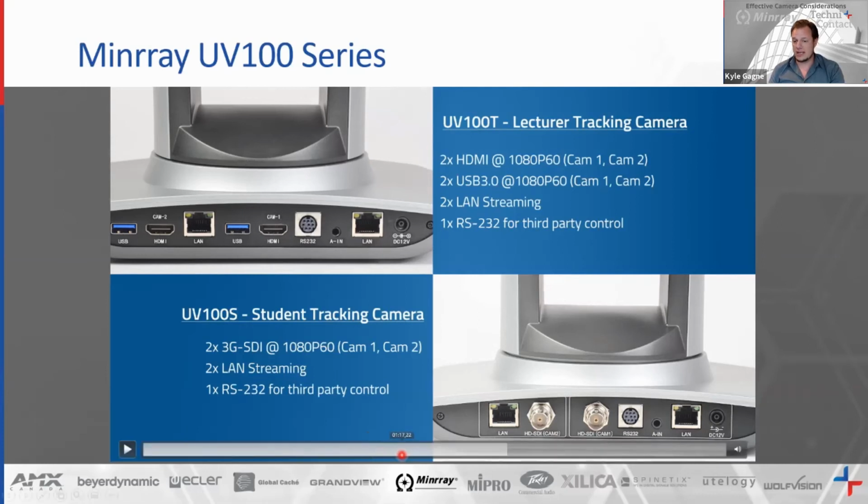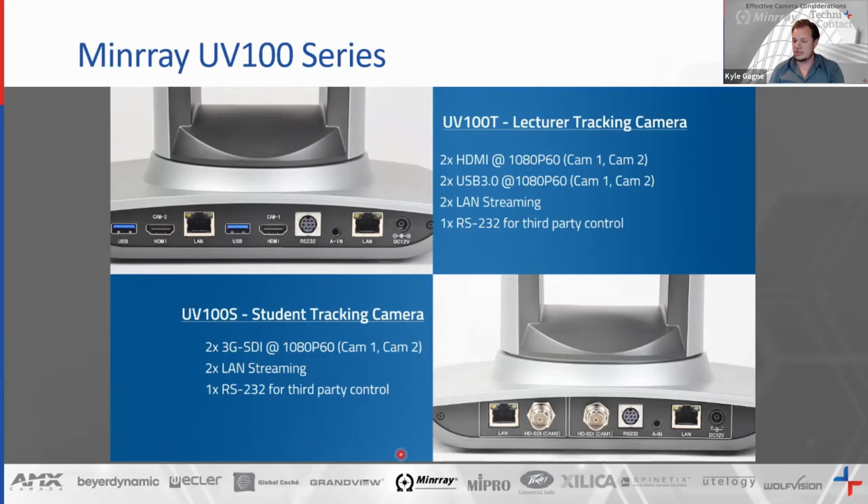Then the student tracking camera, which has SDI, has the same configuration, we just have the option to use SDI as opposed to HDMI and USB 3.0. Now, SDI is also available on the teacher tracking camera as well.